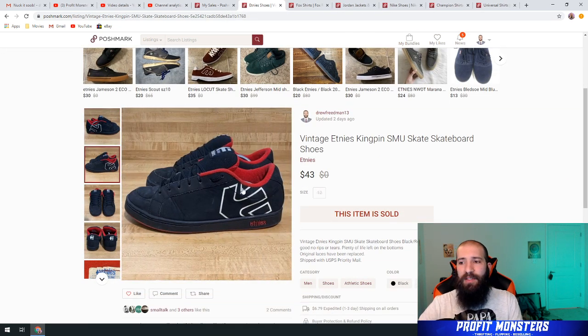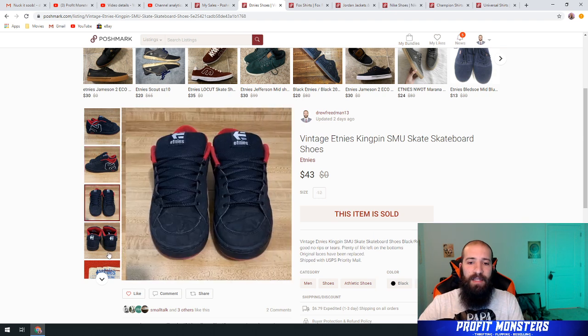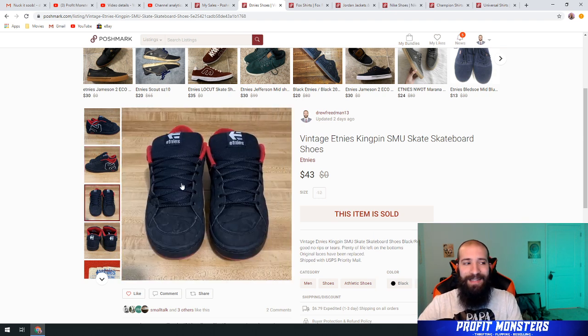Etnies skate shoes. Here we go, another pair. These are Kingpin skate shoes. I got these at the bins. No one else wanted them because they were missing laces.